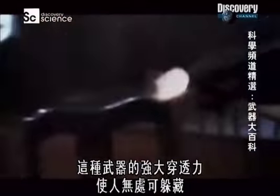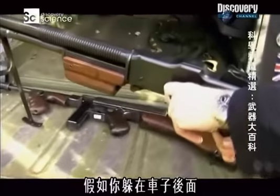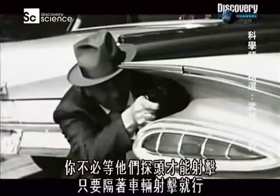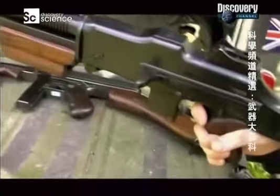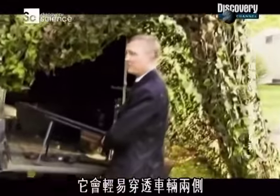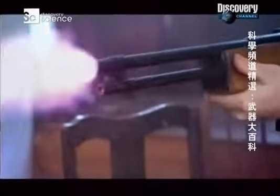The penetrating power of these weapons meant there was nowhere left to hide. If you were hiding behind a car, you wouldn't have to wait until they popped their head up to shoot them. You just would shoot them through the car. It will go through both sides of the car very easily. This is a frightening weapon.